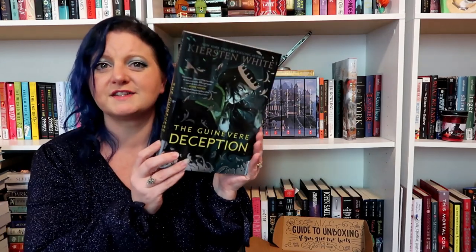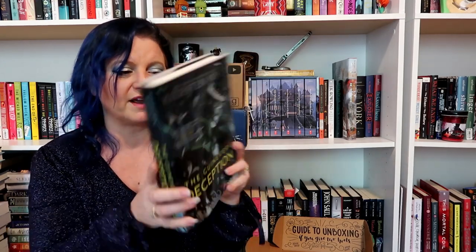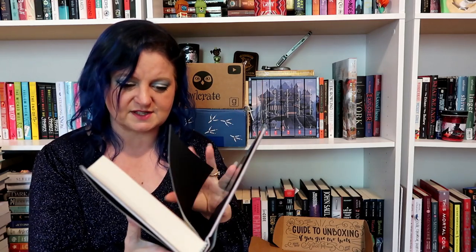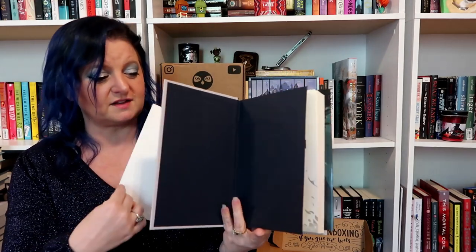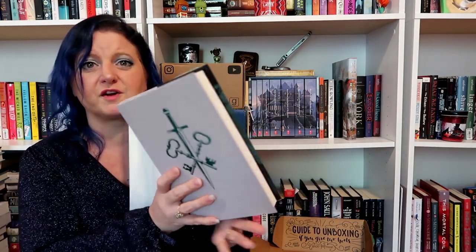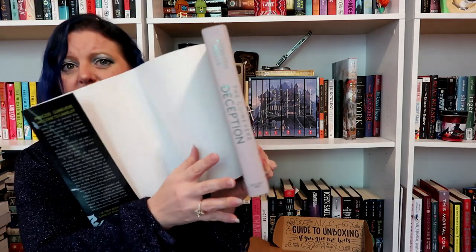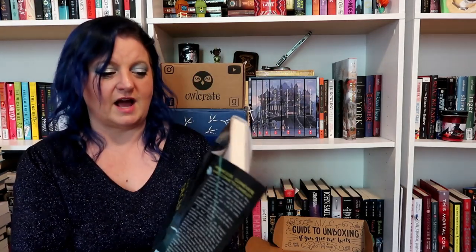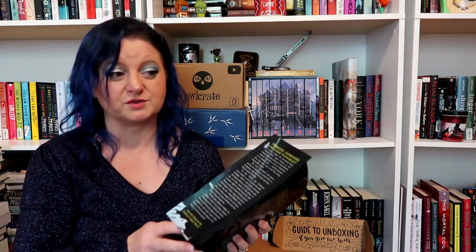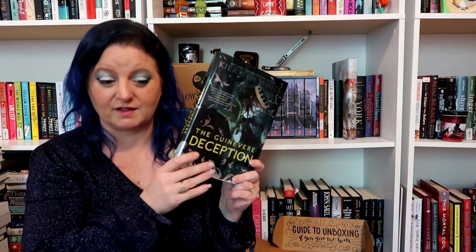Which I don't want to go and pull off my shelf, but anyway, that is The Guinevere Deception by Kirsten White. Let's see if this one's signed. It is. So I'll probably keep this edition. I may switch out the cover because I like the other cover better, but how pretty. I really, really enjoyed The Guinevere Deception. I can't remember if I gave that 4.5 or 5 stars, but I love this book.